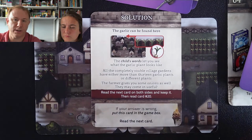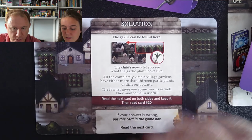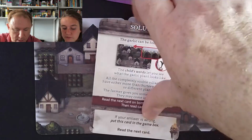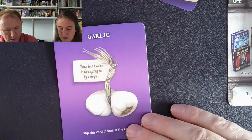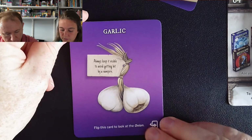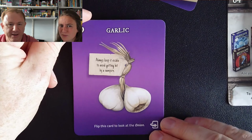The farmer gives you some onions as well. They may come in useful. Read the next card on both sides and keep it. Then read card 20. So we've got to keep quite a lot of things, haven't we? So we've got the child's words, the wooden stake, we've got the map, we've got the letter, we've got the garlic. Always keep it visible to avoid getting bit. Getting bit? By a vampire. That's such weird grammar. I know.